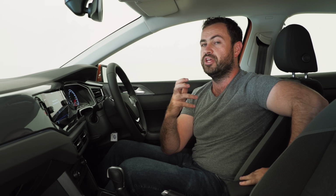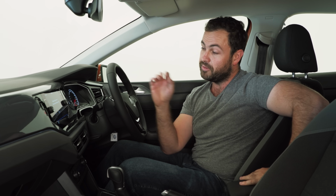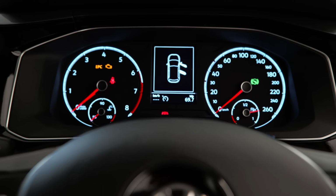Welcome to a white room studio. It's very dreamy in here, like when somebody has a flashback in The Bold and the Beautiful. Anyway, it's a great place to have a detailed look at a car's interior.